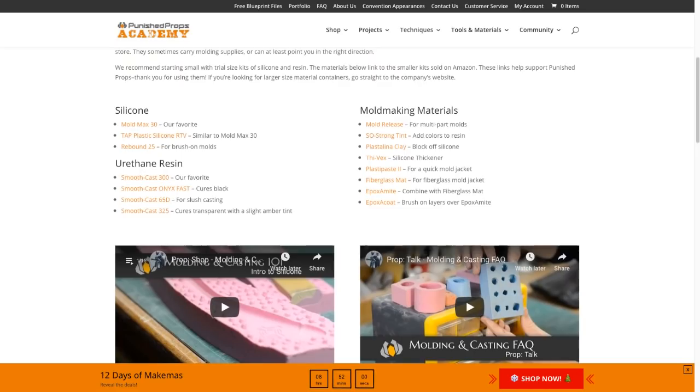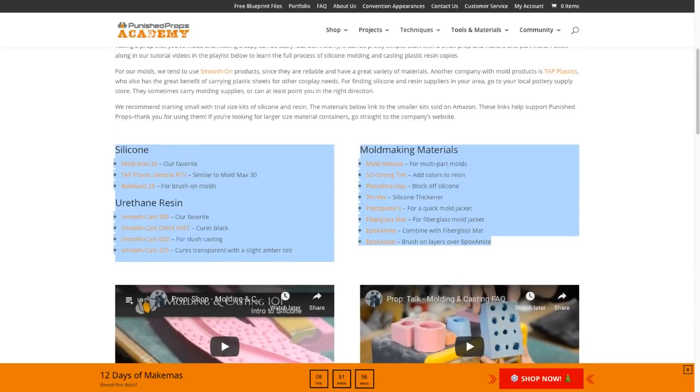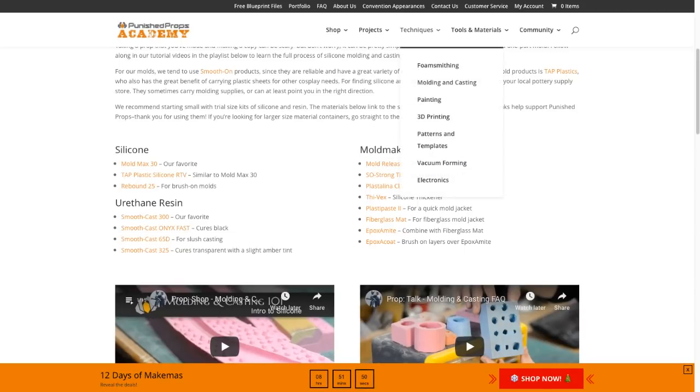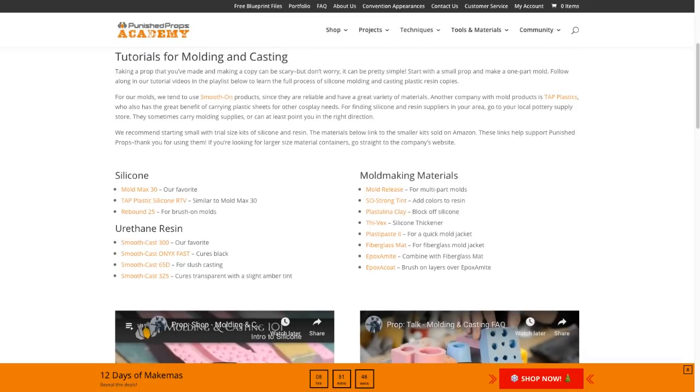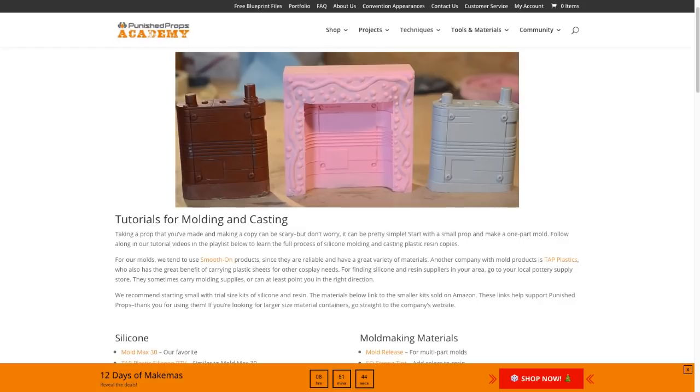If you're looking for a one-stop shop, all those materials are linked here, including mold release. This is literally your one-stop shop for getting into molding and casting. So if you're looking to do your own research or just dive into it, start there. $13.79 for one can of mold release, and that will last you for a couple of years. It goes far.